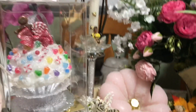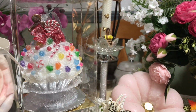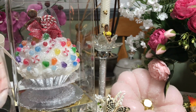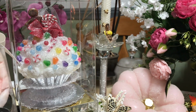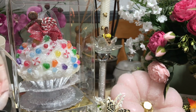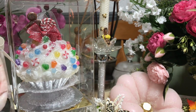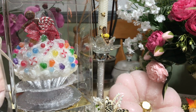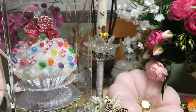Now, Annalise makes a lot of pieces to sell, and these little gingerbread cupcakes are something she put together and sold. And when I saw them, I said, oh my gosh, I love them, so I had to have them. Look at all the beautiful detailed work that she puts into her pieces.